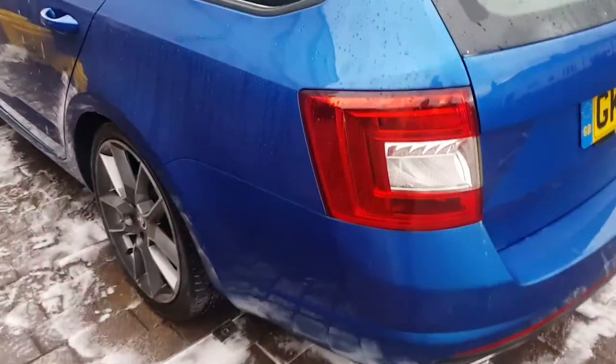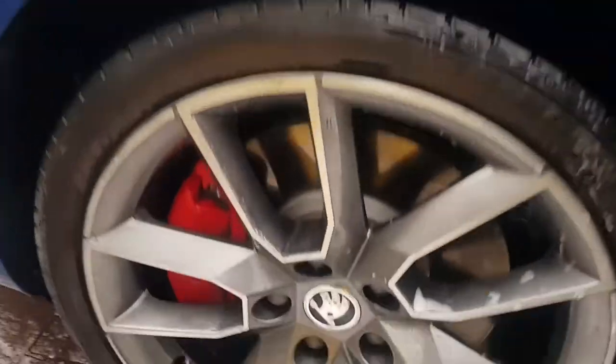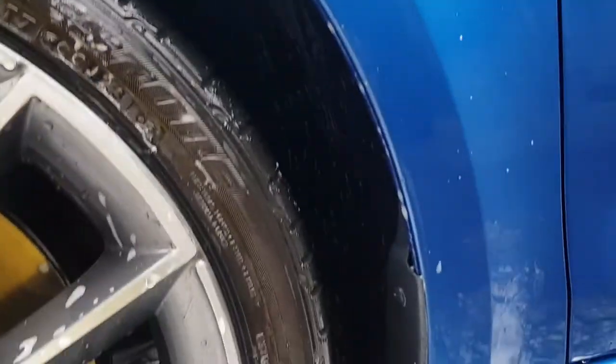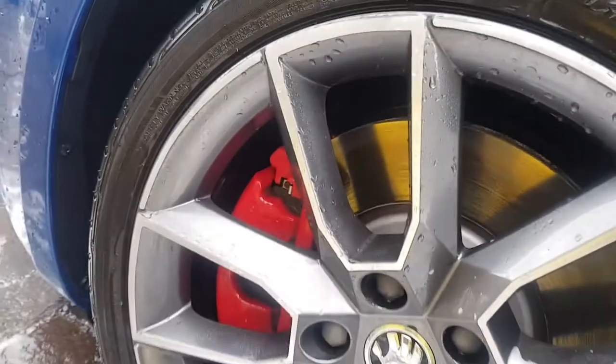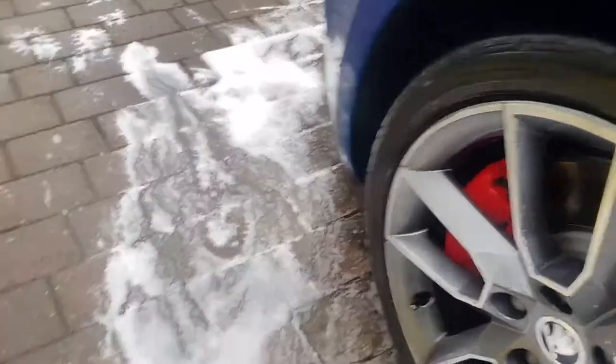Back at KVD HQ after our morning into the afternoon down at Air Valley Coatings. We've just given the Octavia VRS wagon a bath. So all the wheels have been cleaned first, with arches as well. They've been degreased, brushed and rinsed out. We're now doing the two bucket method.